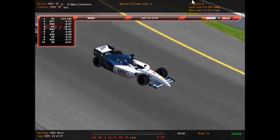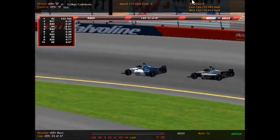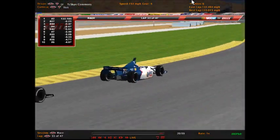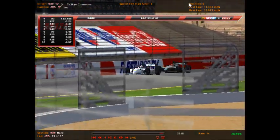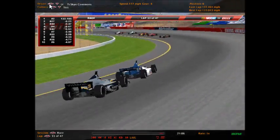Sixth place, brewing up right now between Sky Commons and Benny Watson. That's 6th position right now. Commons in the Miller Lite car, and Watson in the Bistian car. Or Bastian, excuse me. Yeah, it is Bistian.